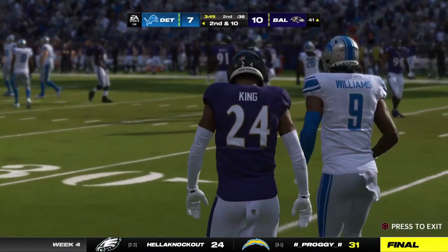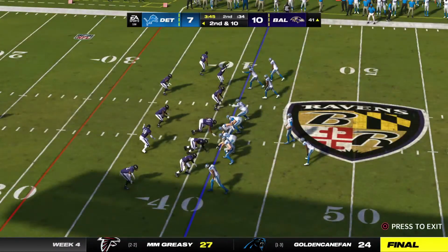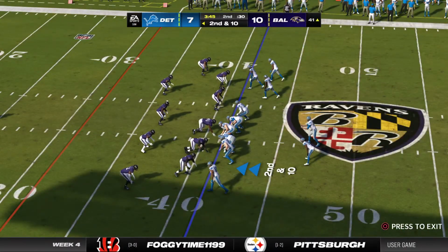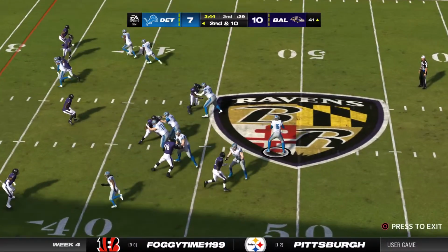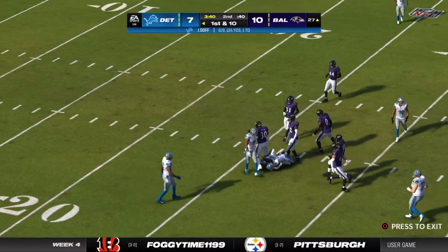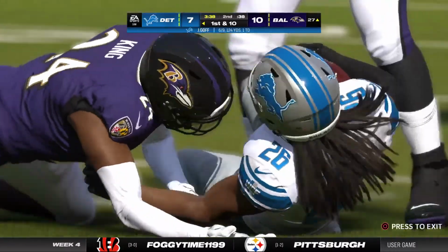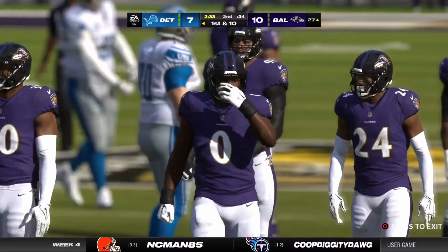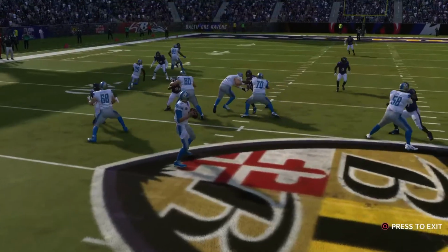As a corner, you have to be able to run with guys step for step downfield in man coverage and make up ground quickly in zone. You have to put yourself in position to make plays just like that one we saw there. Goff going to get this to Gibbs. And he's going to be taken down with the first down at the Ravens' 27-yard line. It's a pickup of 15 and a fresh set of downs.